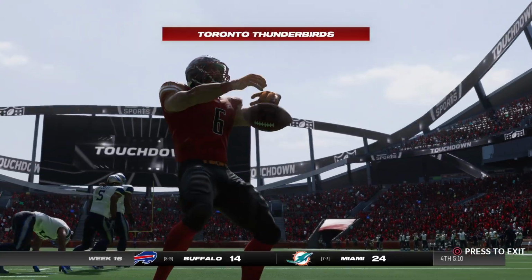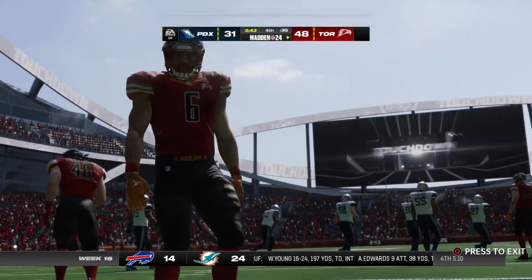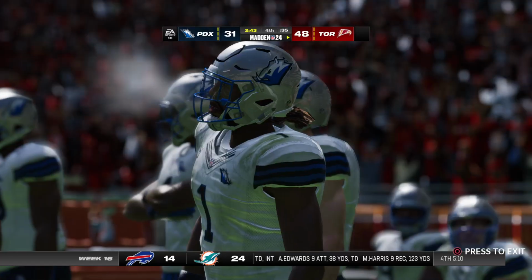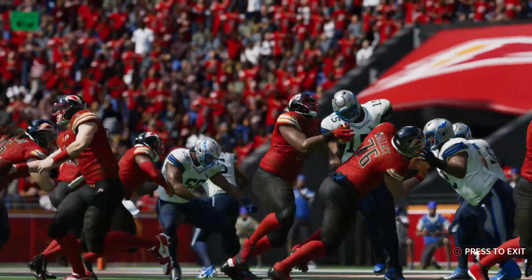And he will fight his way into the end zone for a touchdown. Taking it in from a yard out. And the Thunderbirds extend their 4th quarter lead, and they are closing in now on a 14-win campaign.